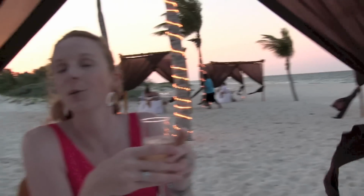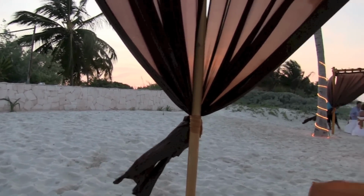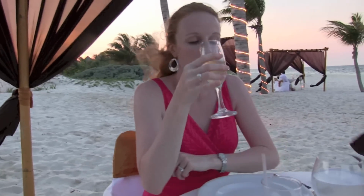The sun is setting behind us. Very pretty night. We're not going to be able to see it, but it's right behind there. This is really just fantastic. It's a little windy, but it's nice and quiet. It's not as hot as it was.